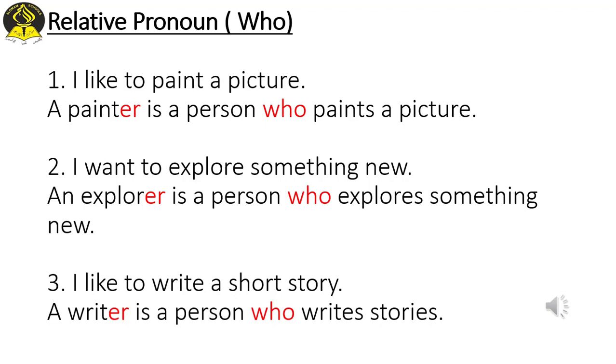See? Paint, verb, I want to paint. He's a painter. I want to explore, to find, to search, to discover. He is an explorer. I like to write. He is a writer. I can add some verbs like I like to swim. I am a good swimmer. I like to dance. I am a good dancer. Can you give me more? Try to think about more verbs and nouns. When you add ER, I'm sure you are able to do it. You are excellent. Now we finish the verb and the noun.